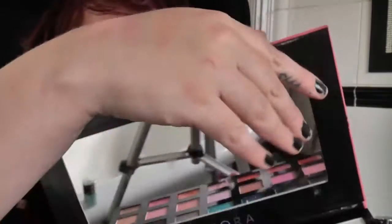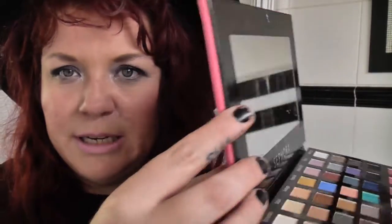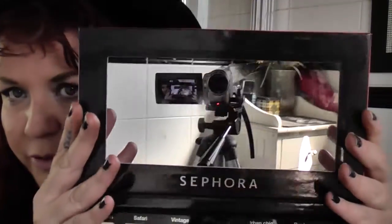So anyway, it had ribbons on it, and when you opened it, it kept it standing open. But I cut the ribbons off because it was just really annoying. They kept sticking out the sides and making it look untidy, and I much prefer to put the lid back over and then just use the colours. But you do get a huge mirror in this.